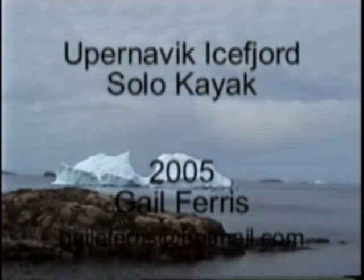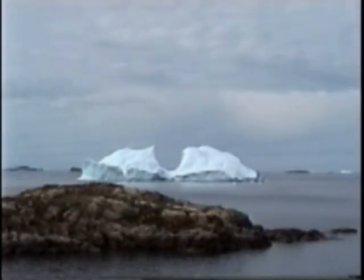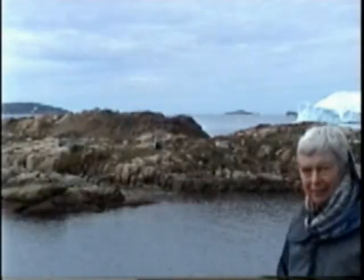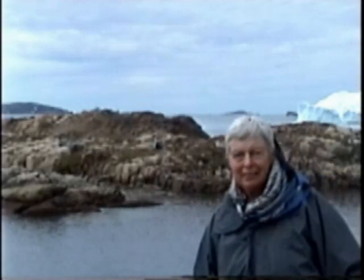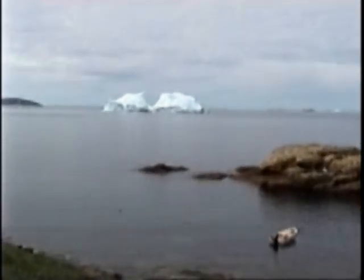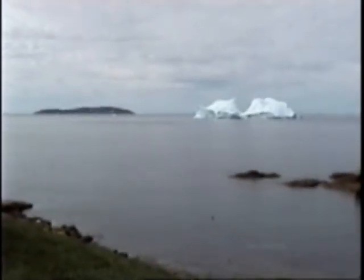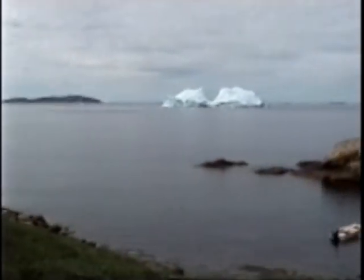I'm looking at an iceberg right in front of Upernavik, where I plan to be paddling north of here. I'm going to take you on a trip to see the flowers, the geology, and the icebergs in the ice fjord. Yes, they have icebergs here in Upernavik, and they come and float around on the currents and the wind, depending on which is running the show.